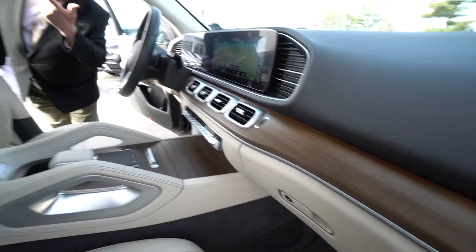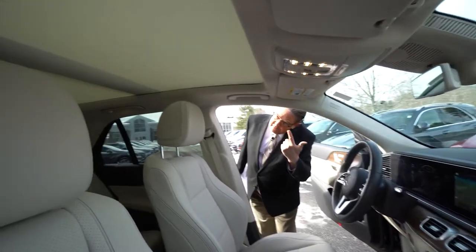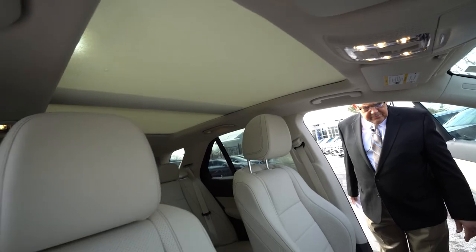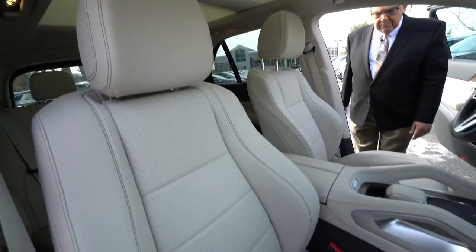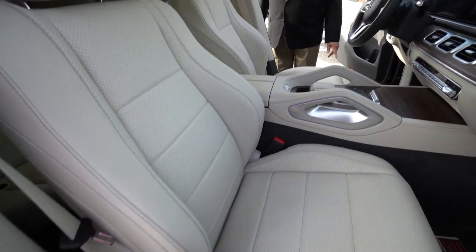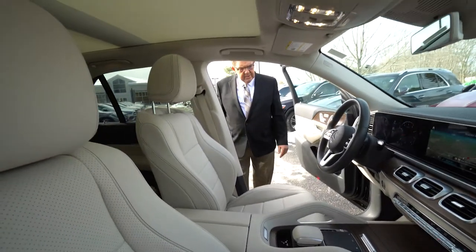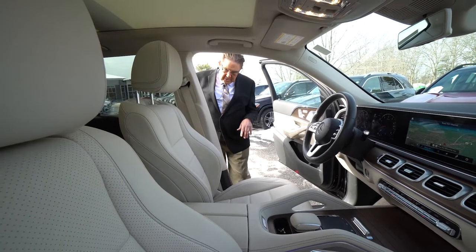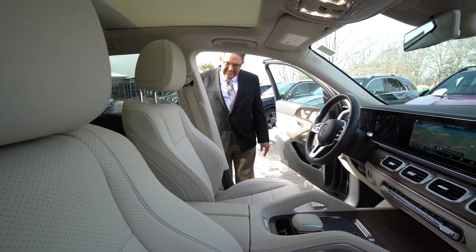And looking above this, I have the cover on now, but this is equipped with the big pano roof, which you're familiar with. So it's really a substantially different vehicle. This one, again, was special ordered for a customer from the factory. That's why it has all the features, including the heated steering wheel.